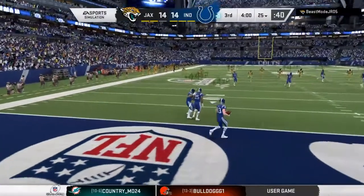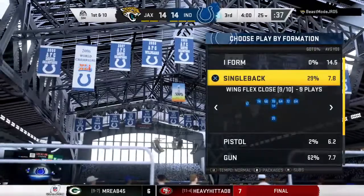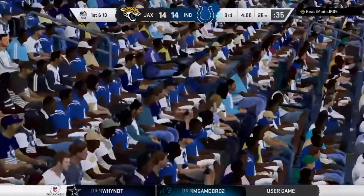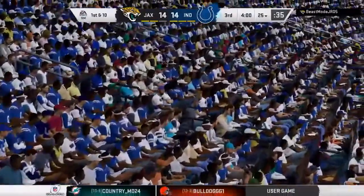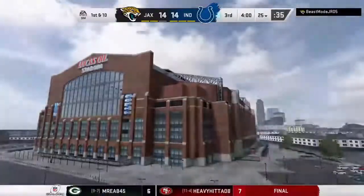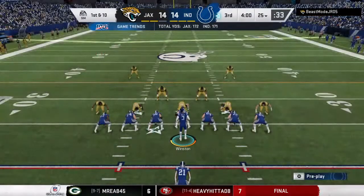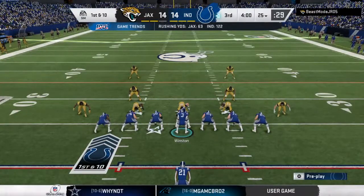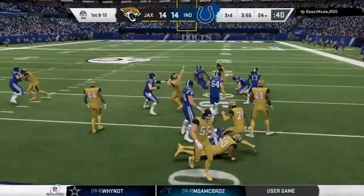And a fair catch signaled for and taken successfully. The Colts take over 1st and 10 at their own 25-yard line. The Colts come to the line ready to start their next drive. They start from scratch here, so to speak. 14-all following the interception last time that led to a score. Now they've got it 1st and 10.